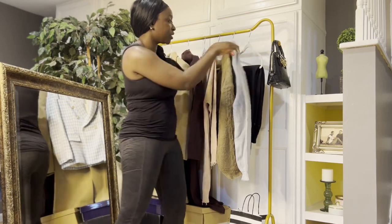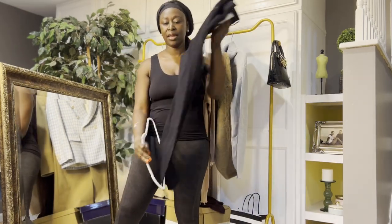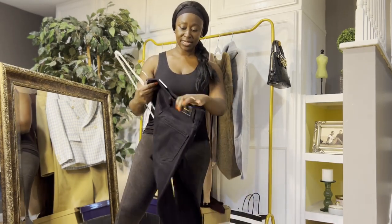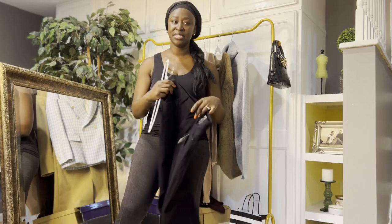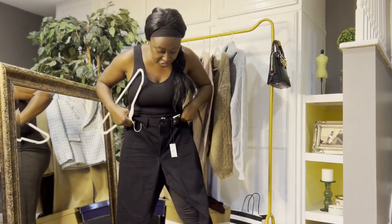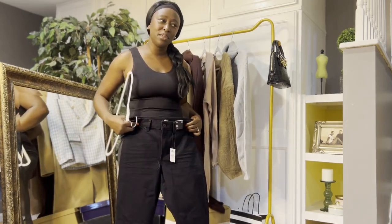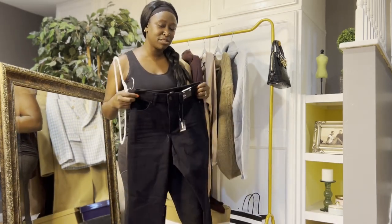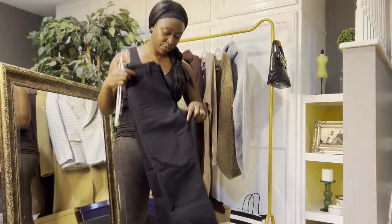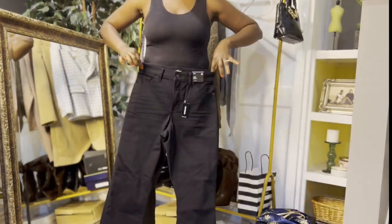Okay, so first we're gonna start off on this side. These are just some black Express jeans. These are in a size 6. They're skinny high rise. I keep looking for the perfect pair of black jeans, and I wanted some without any rips or anything in them, just so I have some classic basic ones that are a little bit more versatile, and I will hopefully like these. I'll put them on and show you what they look like.